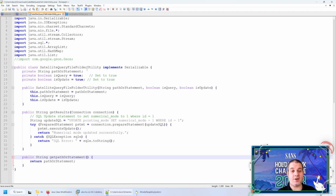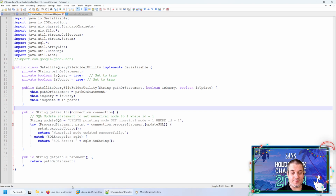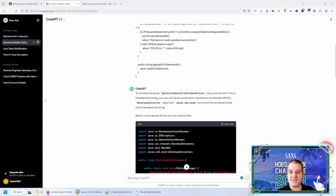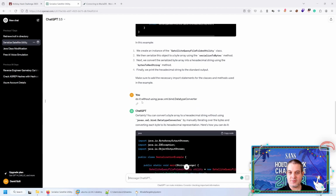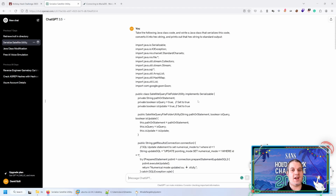I haven't tried it with another code because I spent almost an entire day figuring out this challenge. So I was just happy that I took the original class and messed around with it, and I managed to have something that was working. So this is half ChatGPT and half me, mostly me. However, the part where it was really useful is when I just asked ChatGPT to write me a serialized class. I'm not sure what was the issue with this one. Do it without using, yeah, okay. So I asked ChatGPT to write a Java class for me that takes this class.